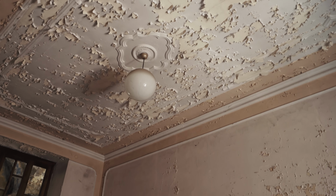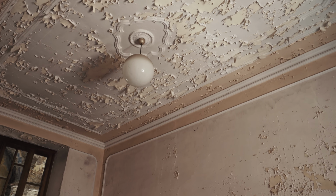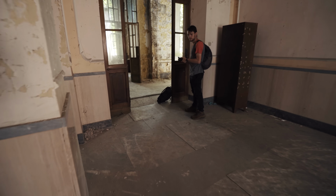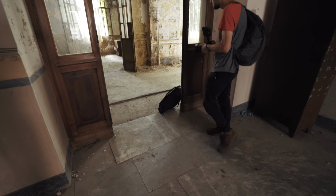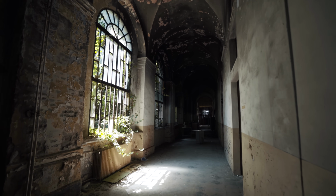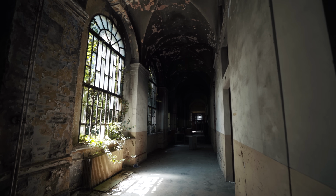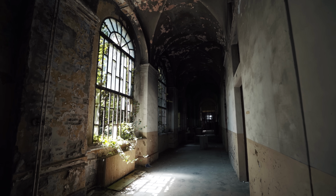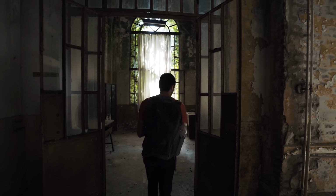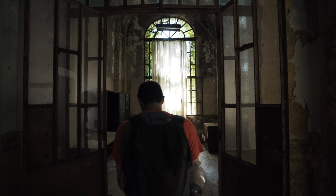The flaking is pretty much everywhere. Look, it's an abandoned backpack. Wow. There's some smoke damage. The hallways are really nice on this floor too. Did you find anything special? No. This curtain is really nice.